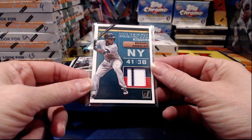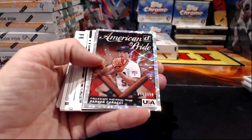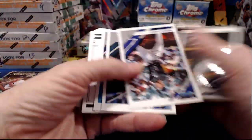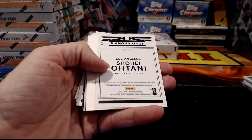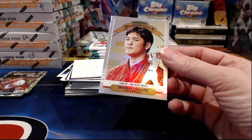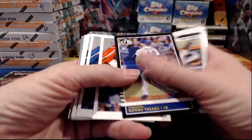This is Andujar with a relic for the New York Yankees. You did manage to get a pinstripe, so that's always a bonus if you have the Yankees or the Mets. Well, plenty other teams too have pinstripes, but you get the idea. Shohei Ohtani with a Diamond Kings hollow foil parallel. Of course, we won't see him pitch this year, but we'll see him on DH probably in another, I don't know, probably a couple months after the start of the season, I would think.